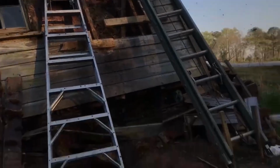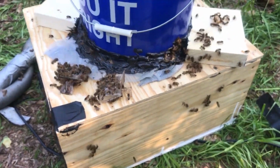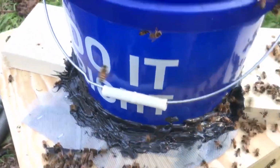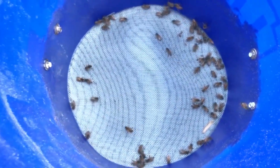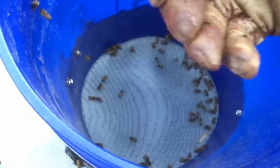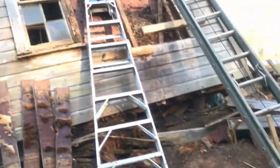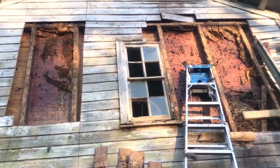So, the question is, what do I do now? Because there's 2 hives sucked into this box. And by the way, see how I sealed this bucket up? I used screen. I cut a hole in this thing and put a 5-gallon bucket with the hole cut out of it and screen through the bottom, so I can transport these bees and they can get airflow, so they won't overheat on the way back home. But yeah, 3 colonies of bees right there.